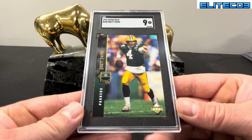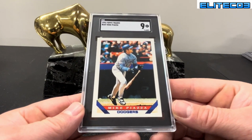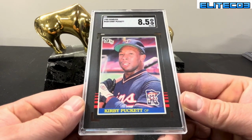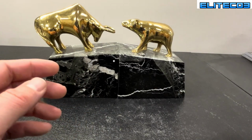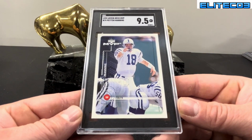Favre 94. Piazza 93 Traded, second year Piazza. Kind of a neat card. Puckett. This Puckett Donruss didn't do too hot. Peyton, MVP, second year Peyton.